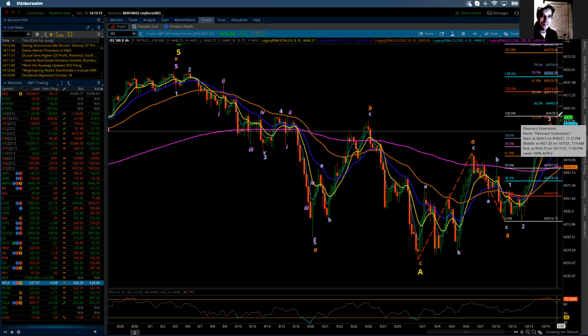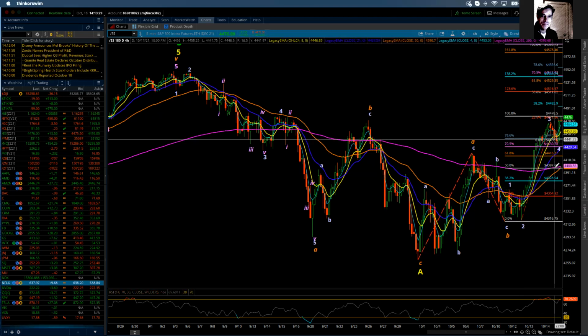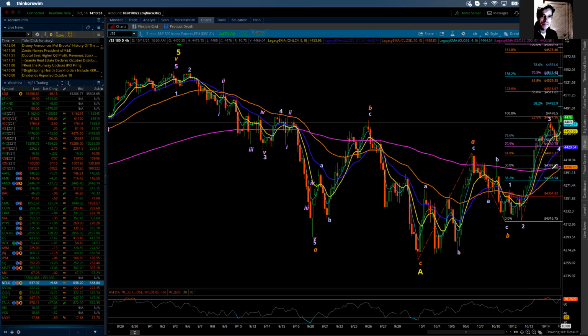We can't get ourselves wrapped around the fact that they're breaking levels. That's an important factor to keep in mind, but don't let it control how you're going to trade. We're going to trade according to the moving averages. Right now, the moving averages continue to display that we're going to go up. The 4-hour 50 is getting ready to break above the 4-hour 200. The 20 is already rising pretty strongly. The 50 is rising. The 200 is starting to curl up. All very positive factors for a continuation of this advance.